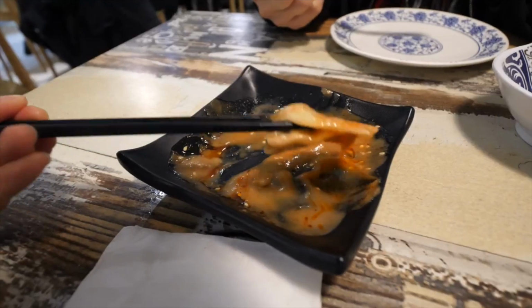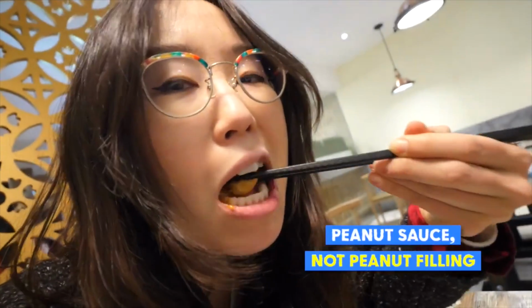The first thing I feel is that peanut sauce. It's a little bit sweet, peanutty, and then that melts away. And then what you have left is that dumpling. The ending flavor is the meat.